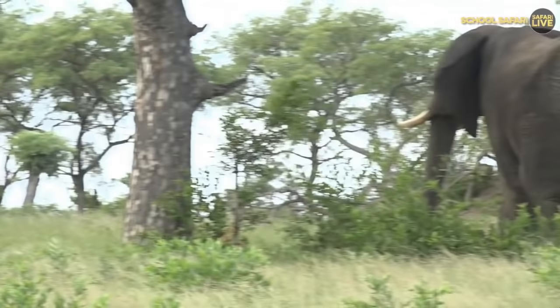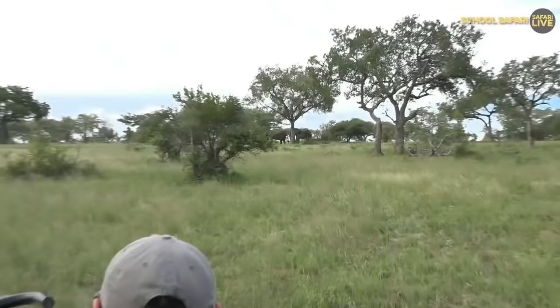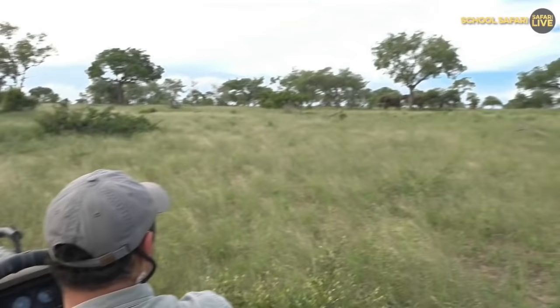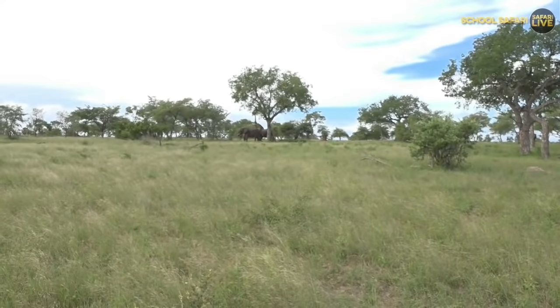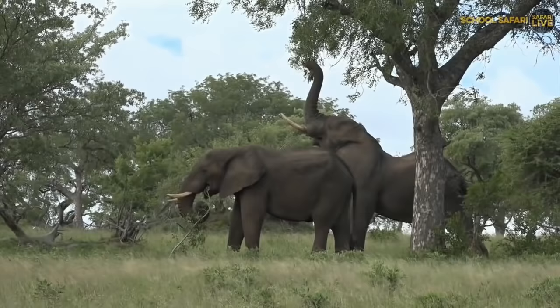I'm going to try reposition quickly. I'll just get another little view. Devin, these elephants, they're fairly tall. They're not quite full grown. And they will still grow. An elephant generally grows throughout its lifetime. And I think these elephants probably, I would say, 3 to 4 meters tall at shoulder height. So that's still very, very large. But they can get a little bit bigger.